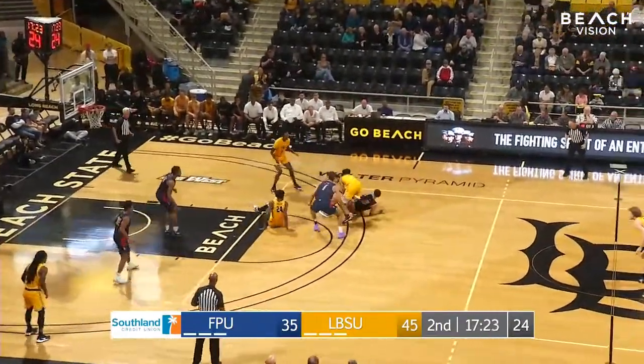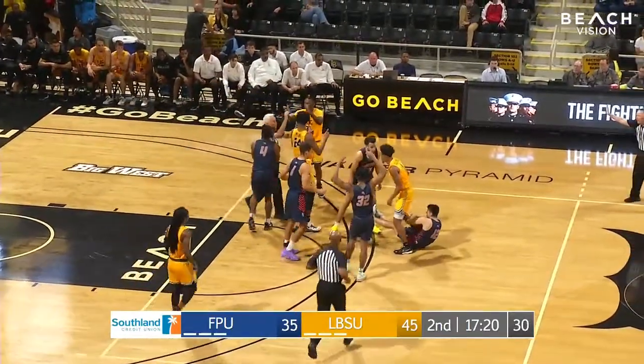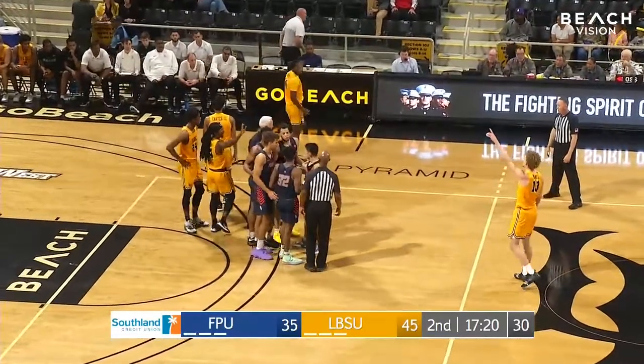Now, Beach coming up the floor. Ball loose on the floor. Who's going to get it? Fresno Pacific looks like they have it. Now a jump ball called, and the possession arrow will give it to Long Beach State.